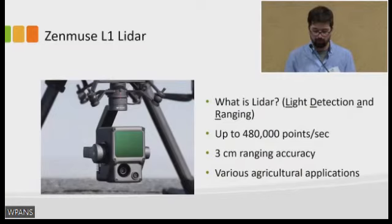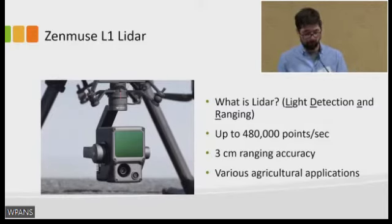One of the major upgrades that the system represents is the acquisition of a LiDAR sensor. For those not familiar with LiDAR, LiDAR stands for light detection and ranging. It's a type of sensor that creates point clouds by sending out lasers and then recording their times to judge distance. So this results in three-dimensional field maps in the form of point clouds. This LiDAR also has a built-in RGB camera that allows us to colorize our point clouds for additional data points.